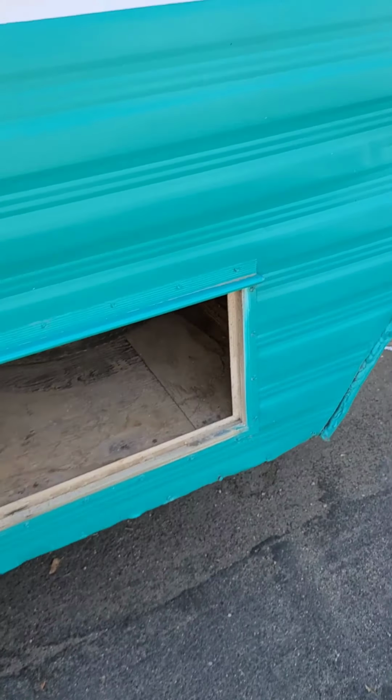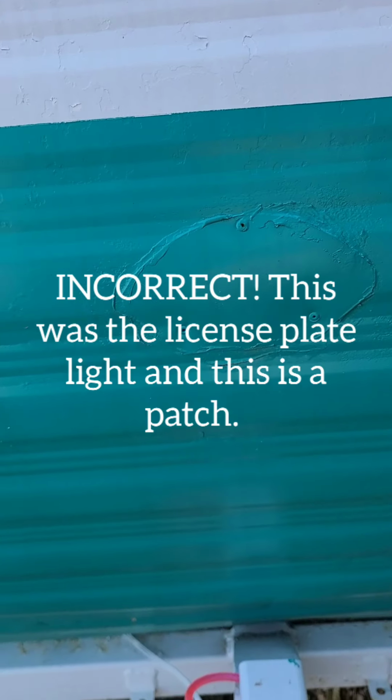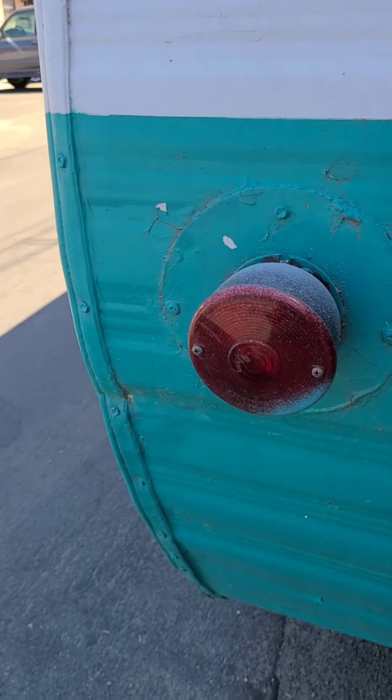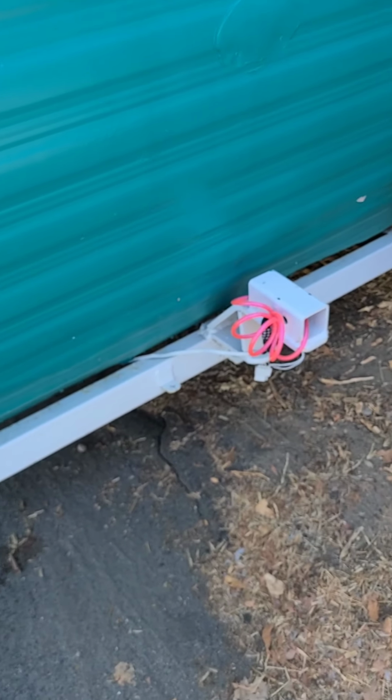This guy went missing. We gotta fix that. This is where the emblem used to be. Extra hitch on the back. Super great. Yeah, I see. Paint on the top needing some work.